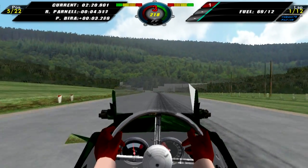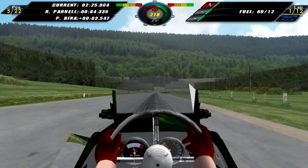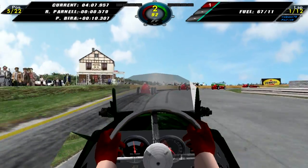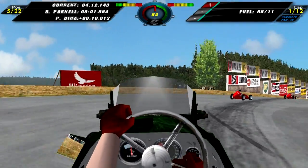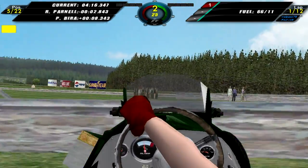Anyway, we are now still chasing after Reg Parnell. He's now some 4 seconds up the road, and now coming around to finish the first lap. We catch up to the guys ahead, and now coming out of La Source, I shift up into second gear.